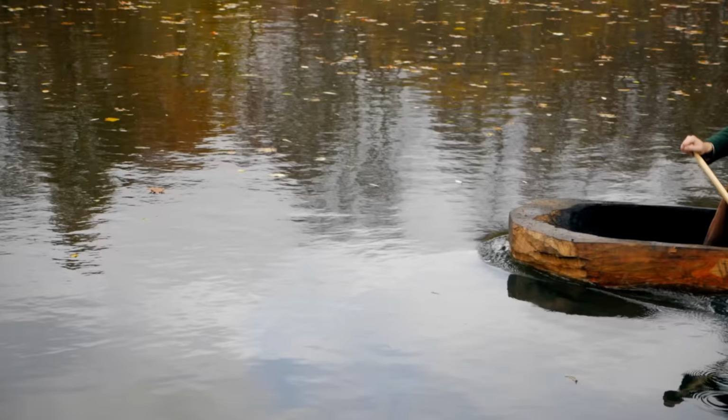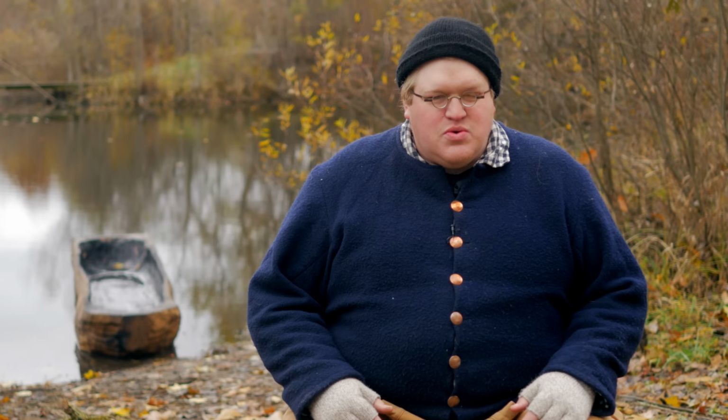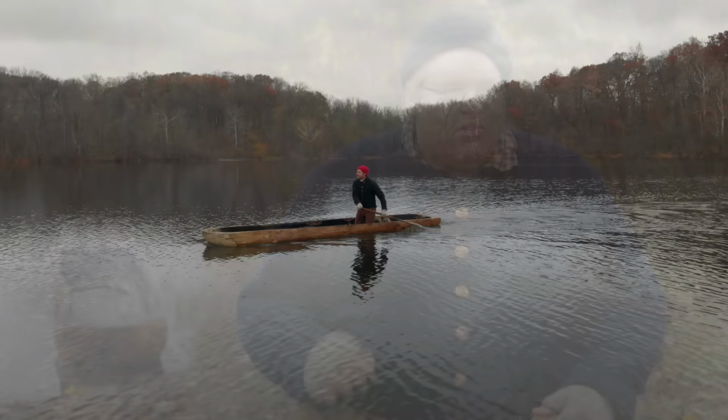We worked hard on this. I mean, it was really cool to be able to get into the canoe that we built with primarily tools that they had in the time period, and kind of get a small glimpse of what that experience was like for them. It was really neat.